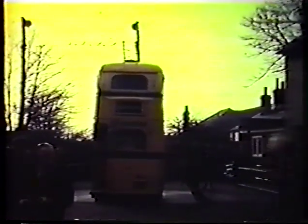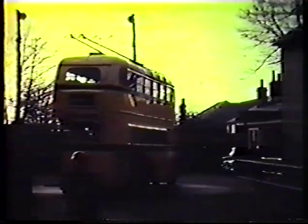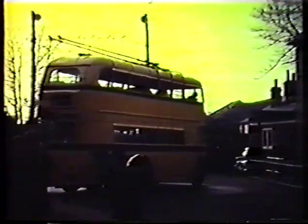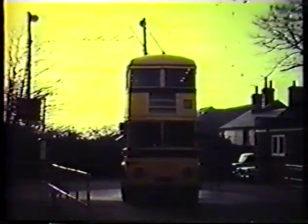In 1993, this trolley bus is displayed at Sandtoft Transport Museum and has been superficially restored to its original 1934 condition in a far more elaborate livery than you see it there.